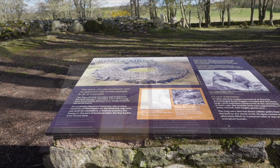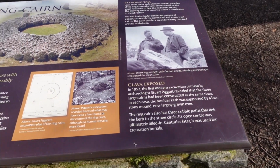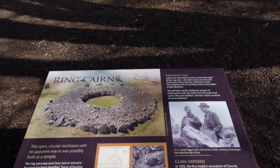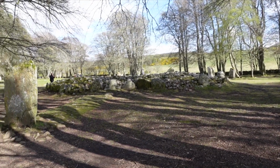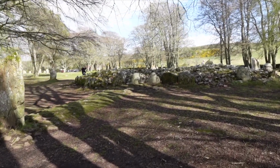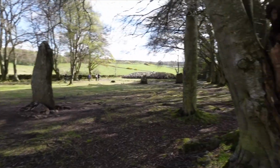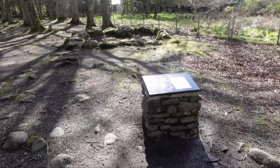Alright. Stuart Piggott over here on the left. Piggott's excavations reveal traces of what may have been a later burial in the center of the ring cairn, although no human remains have been found. Interesting. Check this last one out. And this says Clava Cairns.